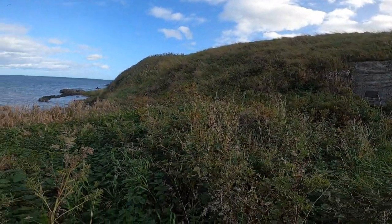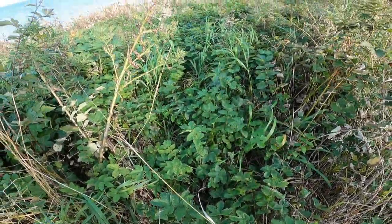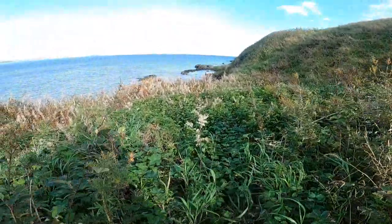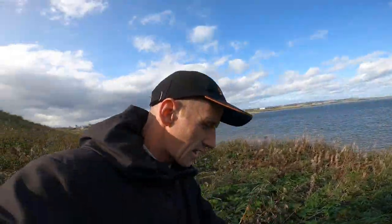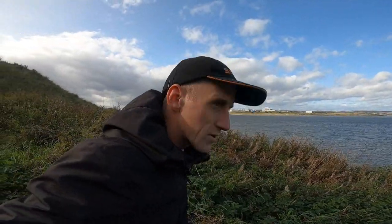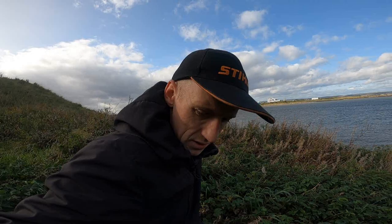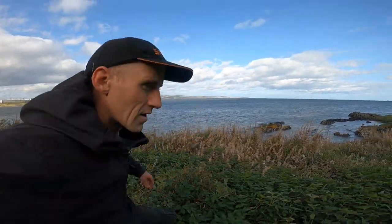The way these weeds and stuff are overgrown, just check it out. This is some proper mad, still like the tail end of summer, these conditions, and you can kind of see it, the way everything's so overgrown. It's almost impossible to explore. And obviously I'm just kind of pushing through these weeds. There's not even a path here or anything.